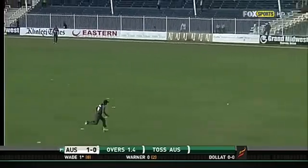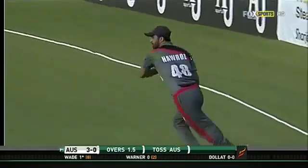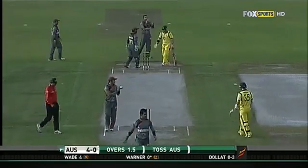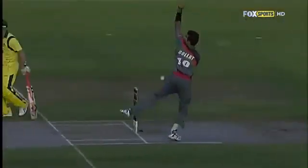Oh, that's a lovely shot. Matthew Wade driving through the covers, and they picked up 2 and are coming back for a 3rd. Now Mangal, the captain, doing the chasing. He picked the length early and just leaned into it. Good first confident shot from the Australians.